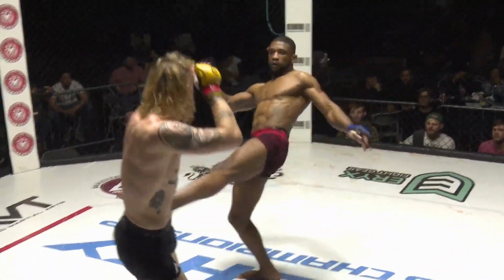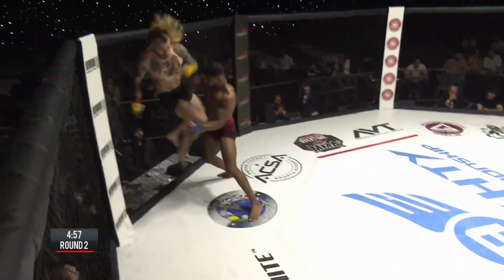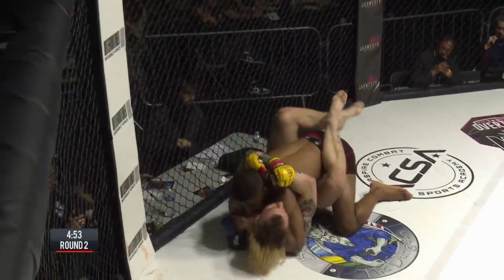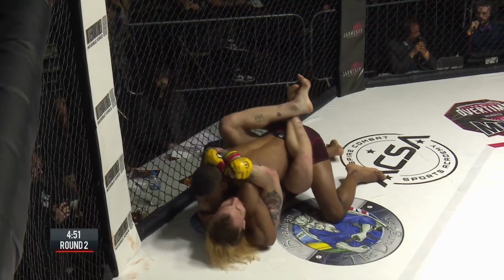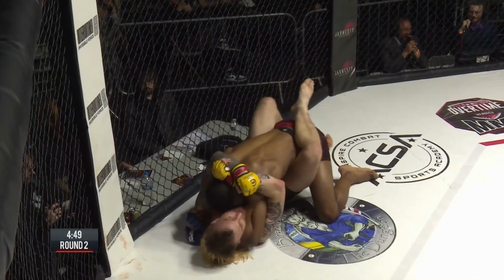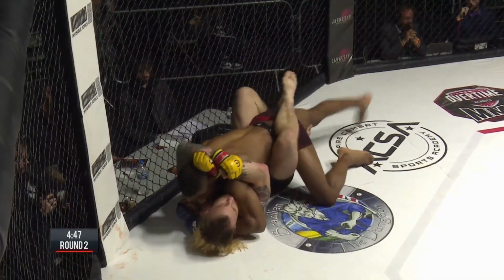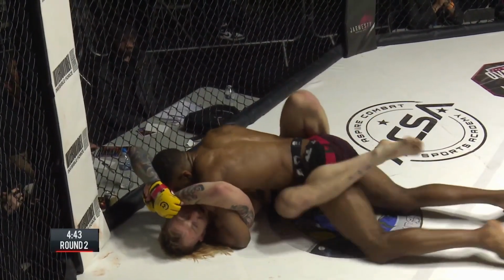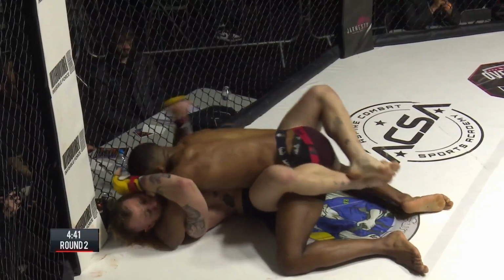Heavily muscled. Again, charging comes forward in big. Flying knee attempt there from Downey-Cave. We end up in full guard. Flying knee attempt as his back was up against the cage. Well, when someone's charging forward in on you like that, sometimes a flying knee up the middle is exactly what the doctor ordered. We've seen plenty.